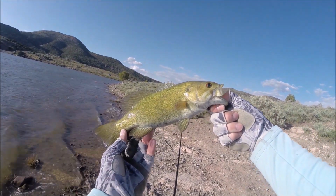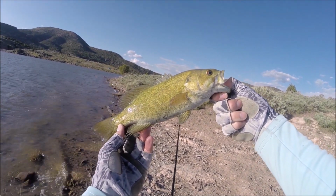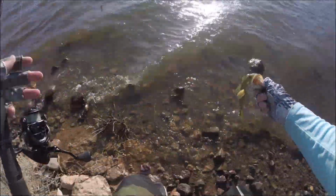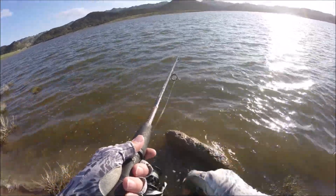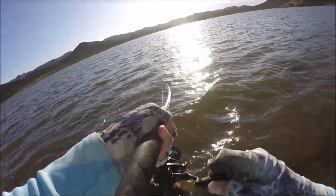Look at that pretty golden fish. Maybe a couple. Now twilight was starting to hit, and I really wanted to stay a little bit longer, but I needed to get back to my family. And I did see 3 or 4 boats hit the water right as I was planning on leaving. So I imagine they had some pretty good luck, especially with trout overnight.